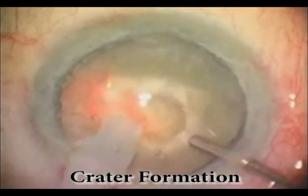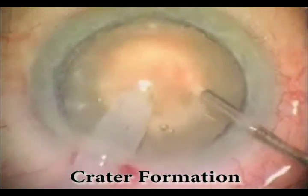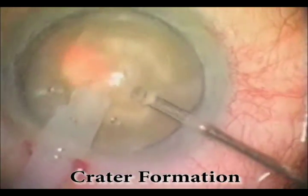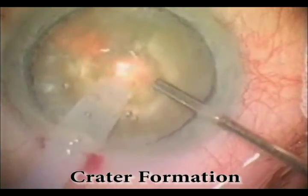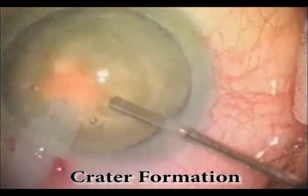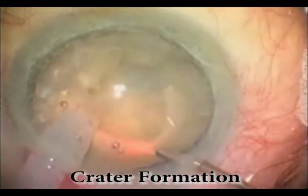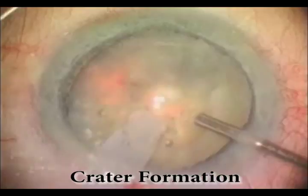First stage, crater formation. Destruction of the central compact piece of the lens nucleus is started by a slight touch of the laser tip to the lens surface in the center. A central and deep defect in the nucleus is formed. Next, the radiation is moved towards the crater walls. With its expansion, the peripheral lens rim decreases to 1.5 to 2 mm.